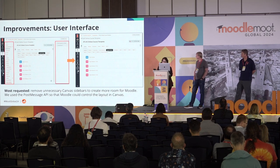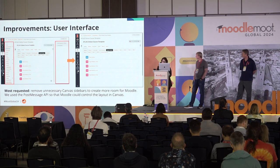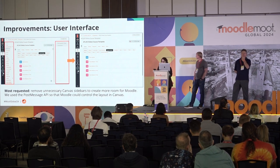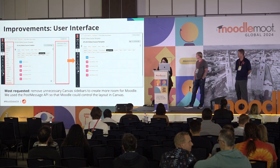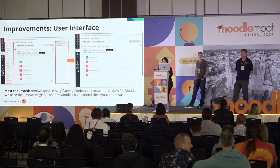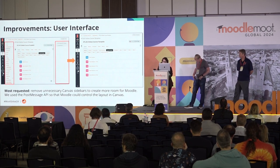But later, using the post message API so that Moodle could control the layout in Canvas, we were able to remove these unnecessary side panels that you can see here. The panel on the right was not useful for either type of LTI, it just had a button to edit the Canvas activity. So we removed that panel completely. And on the left is a collapsible course navigation for the Canvas site. So we collapse this by default in entire course embeds since they don't really need Canvas navigation, but we leave it open in individual activity embeds since they do need to navigate the Canvas course.